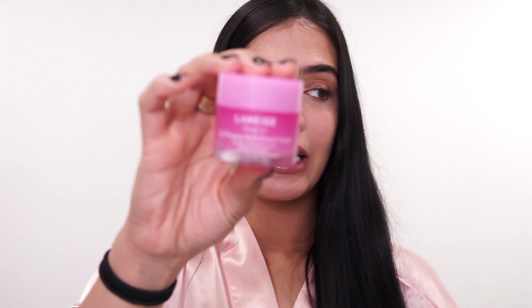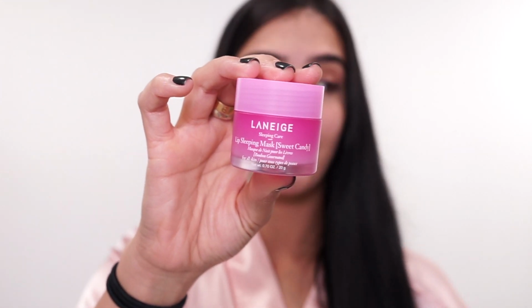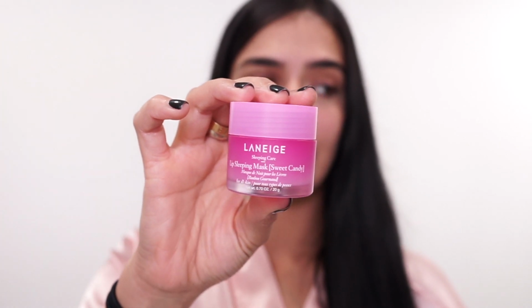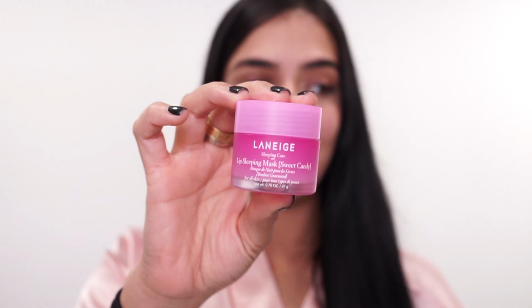Another product I want to talk about that's one of my favorites for about a year now, probably over a year, probably like 2 years. I got this in one of my subscription boxes, I think it was. It might have been my Allure box. Not sure, but it is a lip sleeping mask. This is by Laneige. I don't know how to pronounce that. Don't make fun of me. Don't come for me. Don't at me. But this is their lip sleeping mask, and this is in the flavor Sweet Candy.